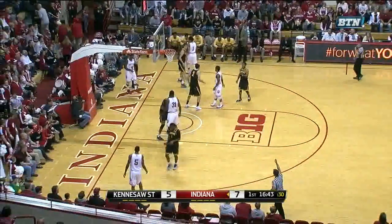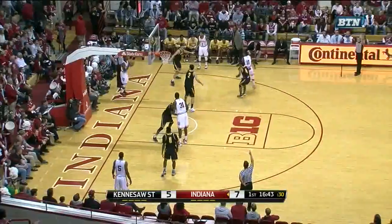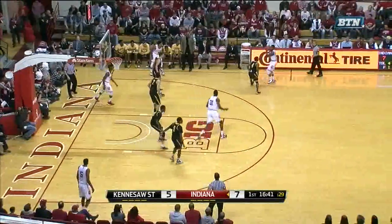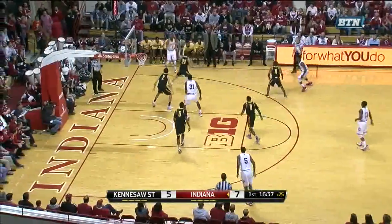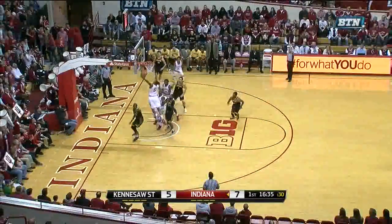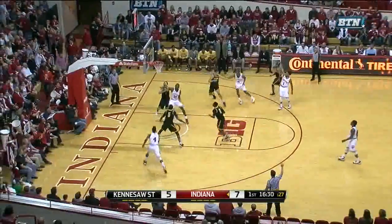Yonel Brown, a preseason Atlantic Sun all-conference selection. It's Tom Crean. In the corner for three. Off the mark. Williams skies for the offensive rebound and resets. Blackman again.